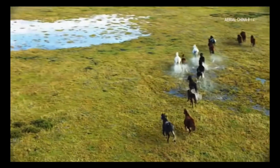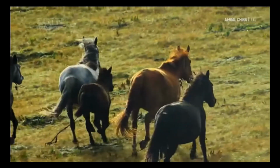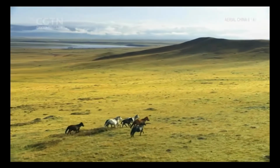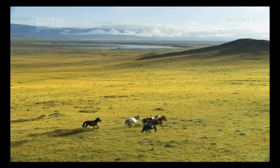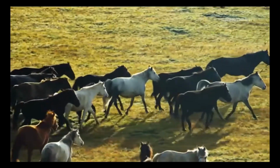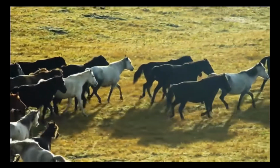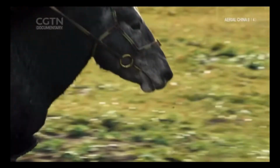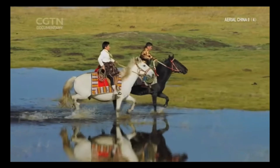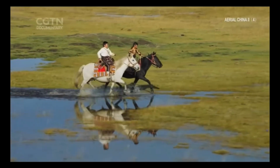Superbly adapted for life up here on the plateau. Strong, capable of sustaining speeds of up to 50 kilometers per hour. This is a horse that combines speed and stamina. Even today, Huachu horses still keep herdsmen company.